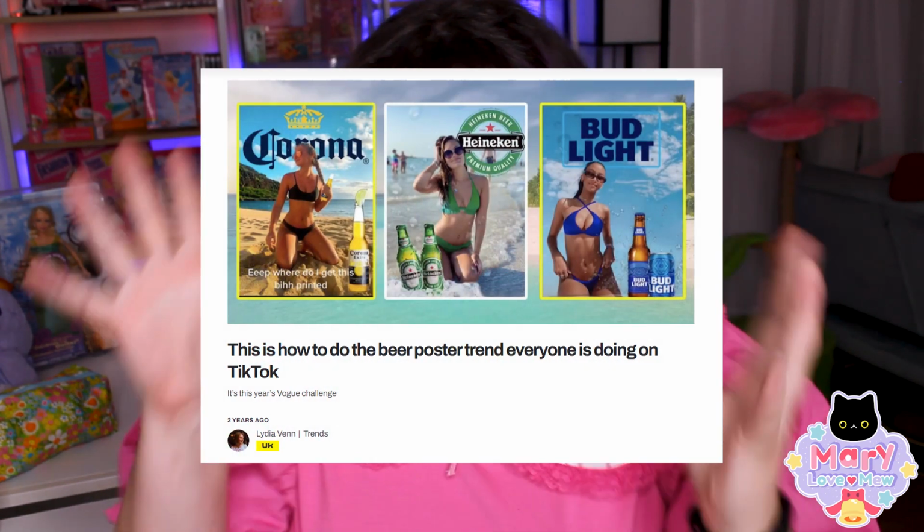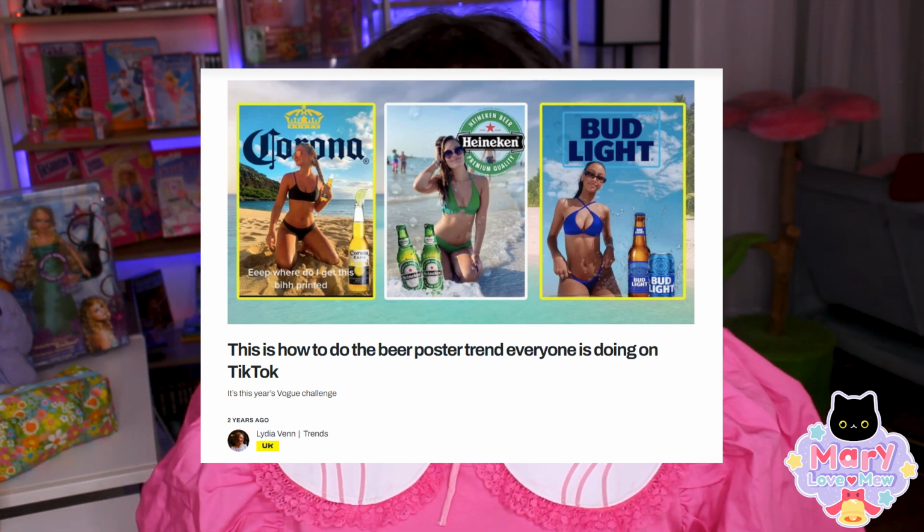I honestly don't mind totally if I were to get a fake one. I in fact think, so you know how there was a trend where women would make beer posters of themselves for their boyfriend? I want someone to do that for me with the Coca-Cola tray. Like I want my significant other to make themselves into a Coca-Cola tray for me.